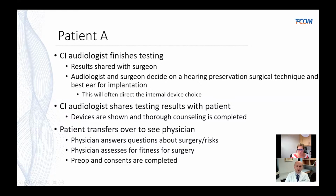So in the background, of course, oftentimes it's really important to get insurance approval before proceeding with surgery. Certainly in cases where we might be trying to do something like single-sided deafness, that's a more payer-sensitive green light to go ahead with something like this. So we say to the patient, let's schedule the surgery as best we can. We'll talk to your insurance company and we'll let you know as soon as we know about the approval process.